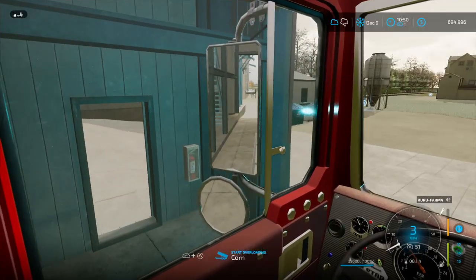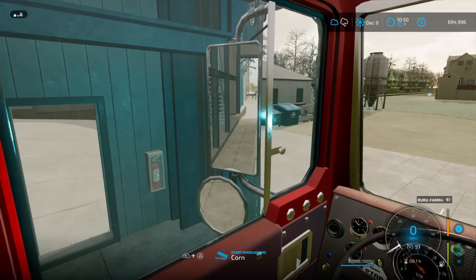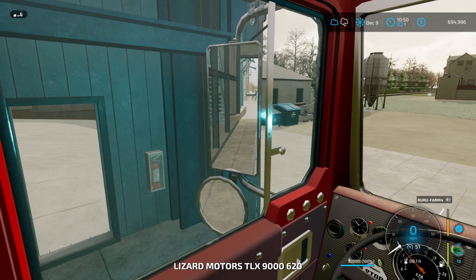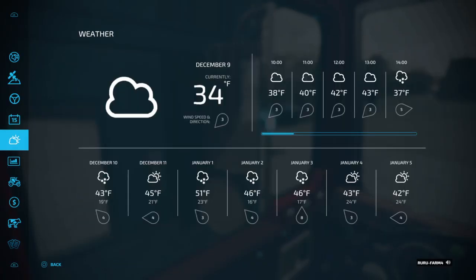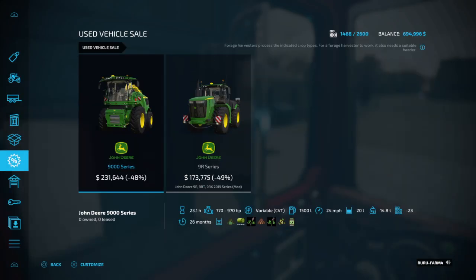Let's pull a little bit forward. Now I think both are on the bit. So let's see what the weather is. It can start snowing at 2 o'clock. So let's see what's on the used market.